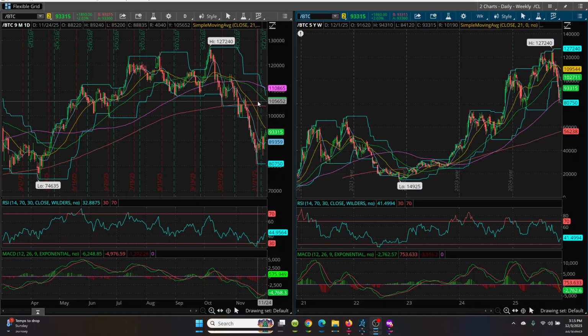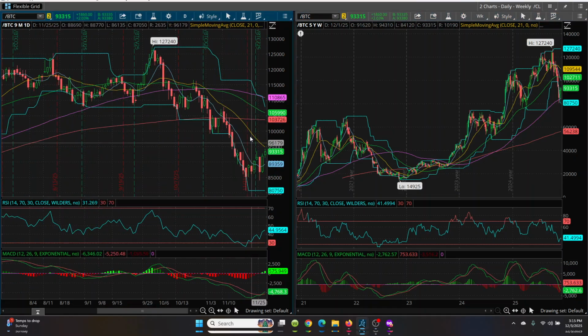Alrighty, here we have Bitcoin. We have your daily and we have the weekly chart. Now you can see how nice Bitcoin is just running right into that old 21 SMA here. What we have is a nice bottoming tail there. We had a bottoming tail here. And look at this 8-day, how nicely it's curling up.